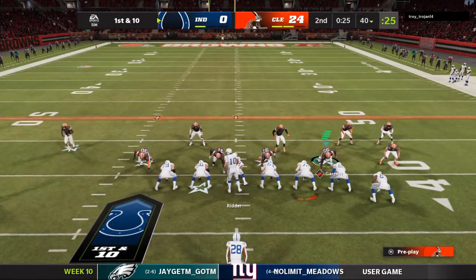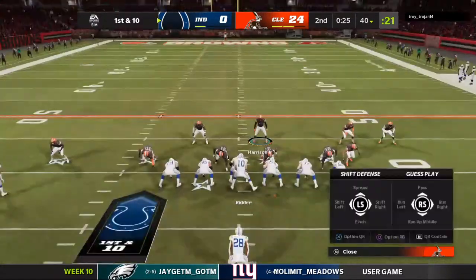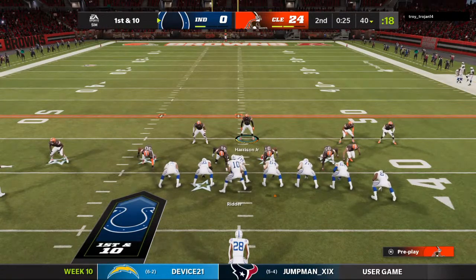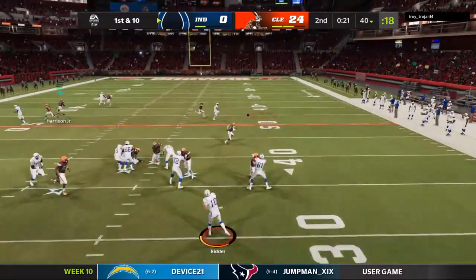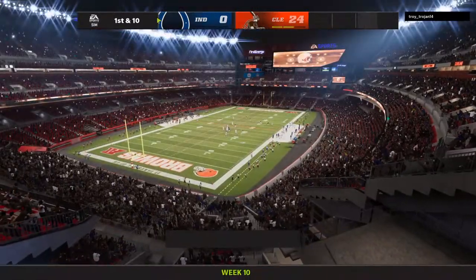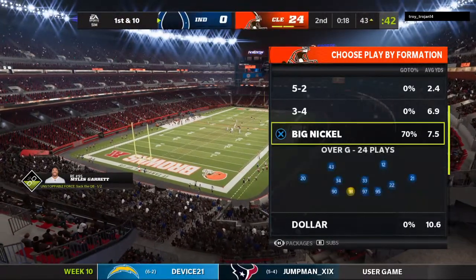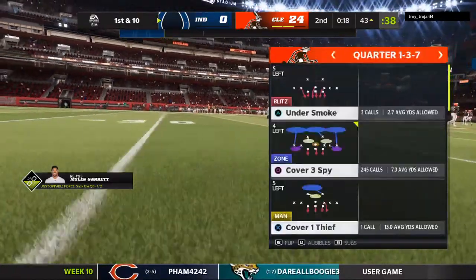Here's another 1st and 10. Off the play fake, he'll look to throw. He's got the hook up here to Nelson. Now the Colts will use their 3rd and final timeout as the clock will stop with 18 seconds to go in the first half.